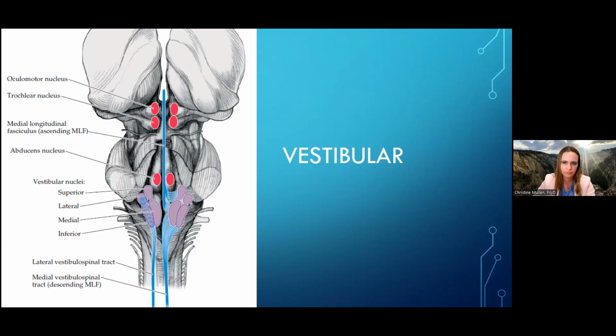And so moving on to vestibular, this is very important for adjustment of posture, muscle tone, and eye position in response to movements of the head in space. It's really important because it also has intimate connections with the cerebellum, as well as the spinal cord, brainstem, motor, and extraocular systems. So it has a lot of different plays with different systems, and it's very, very complex.